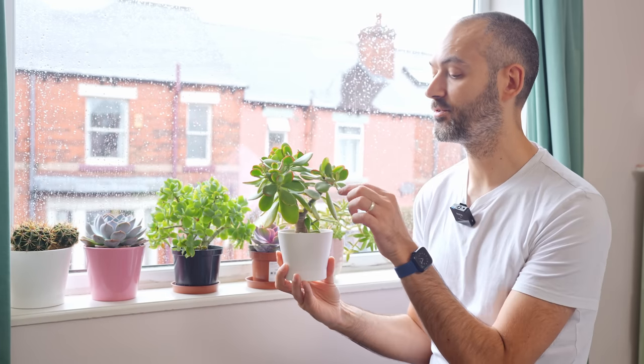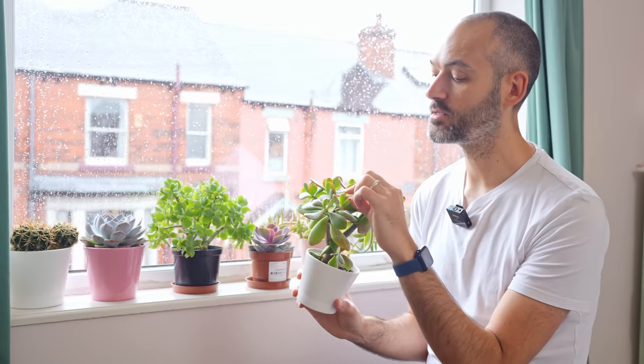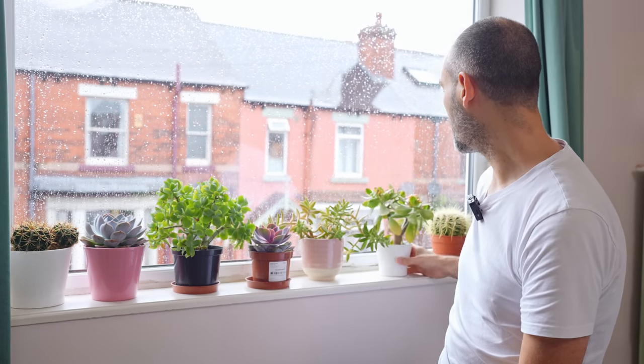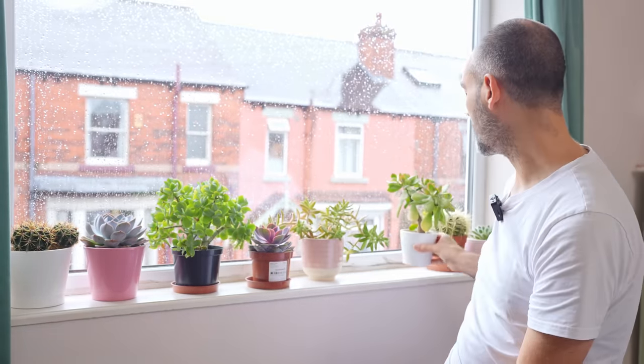This is a cutting of my jade. Can't remember which one, but one of the jades downstairs. Maybe it was the big one in the dining room on the shelf, windowsill. So this one has got lots and lots of purple edging. So it gets tons of sunlight here. Well, I say tons of sunlight, we are in Sheffield. But very happy plant, probably a little bit too small. It's quite a thick trunk. Too small a pot, maybe wants up-potting. And that is just in a decorative pot as well.